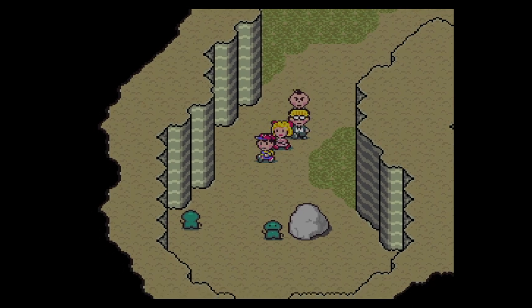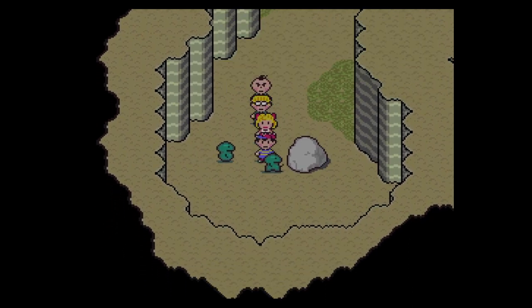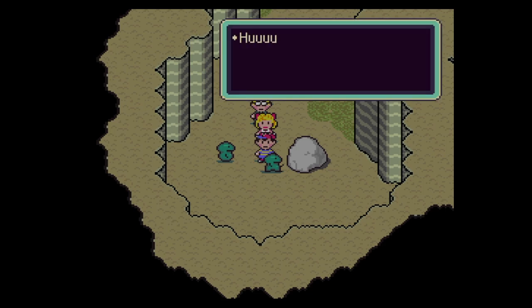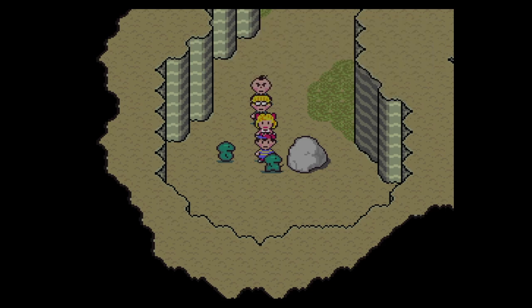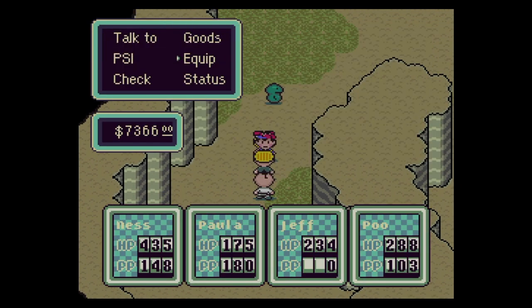Okay. Hey, buddy. Push the rock. Wow, dude. Hup! I got it! Yeah! Good throw, man. So he's gonna uncover this bottom area for us, and why don't we go ahead and explore it a little bit.